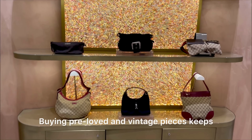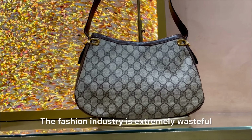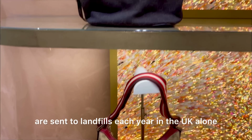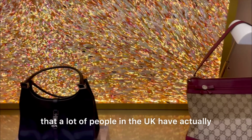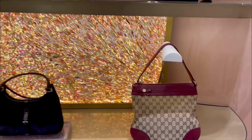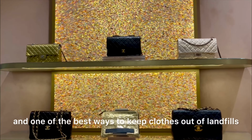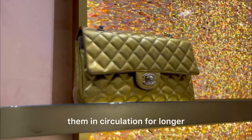Buying pre-loved and vintage pieces keeps them in circulation, which is really great for the environment. The fashion industry is extremely wasteful, and an estimated £140 million worth of clothes are sent to landfills each year in the UK alone. Worst thing is that a lot of people in the UK have actually admitted to throwing away perfectly good clothes just after a few wears. We can all play our part when it comes to promoting a more sustainable fashion industry, and one of the best ways to keep clothes out of landfills and reduce their impact is to actually keep them in circulation for longer.